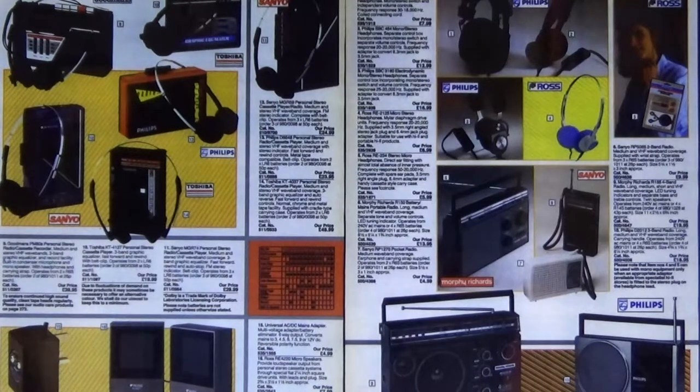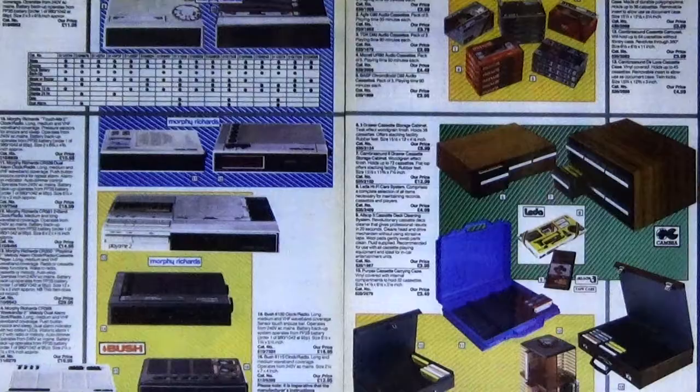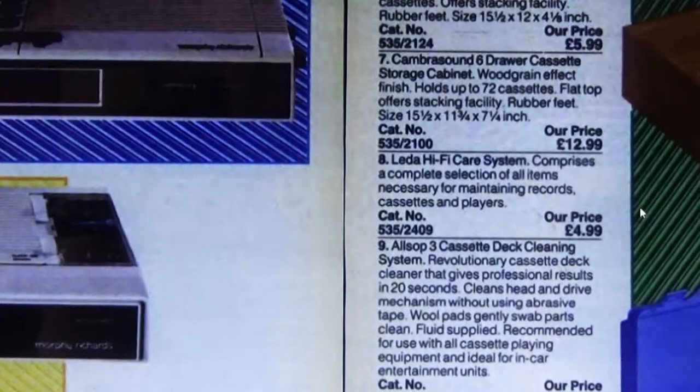Good classic stuff here. More personal stereos and headphones there, and World Band Radio there by Morphy Richards. Cassette recorders, that one there. Clock radios. Just take a look at these. Just take a look at these tapes. These audio tapes just up here.